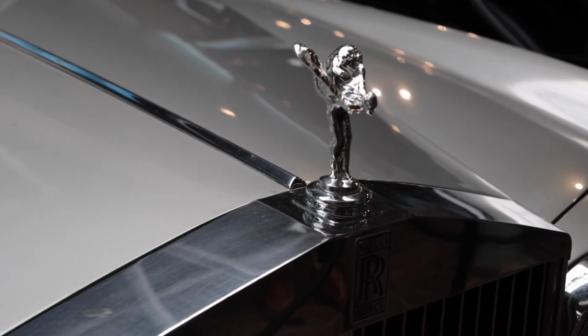And now we are heading back into the Motor Museum to finish the tour of all the old cars that we didn't get to see yesterday. So let's enjoy that for a few minutes.